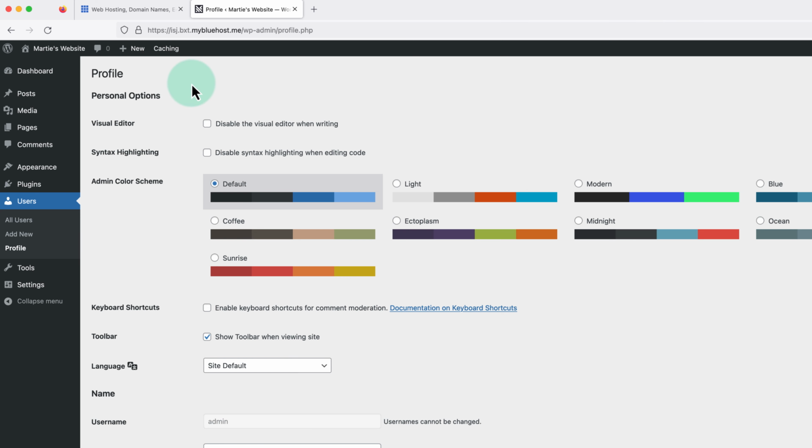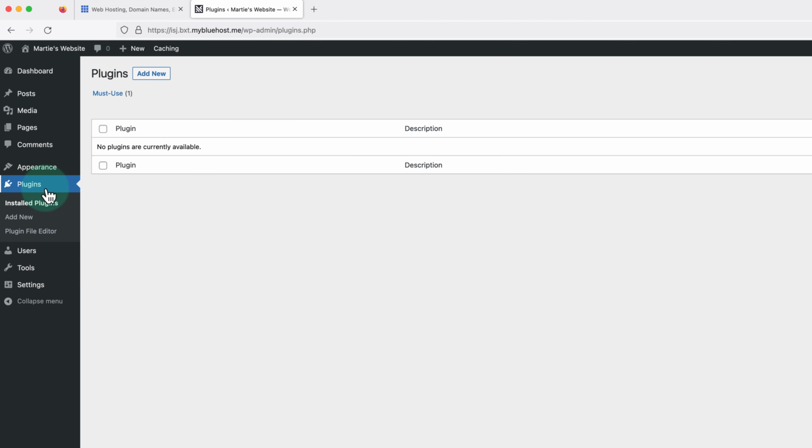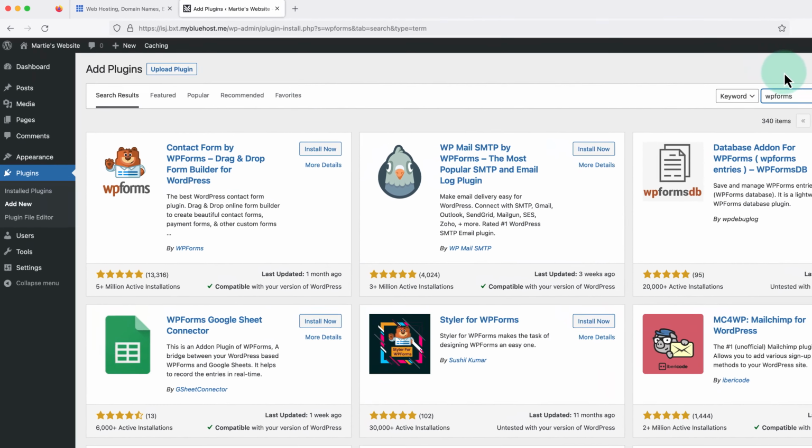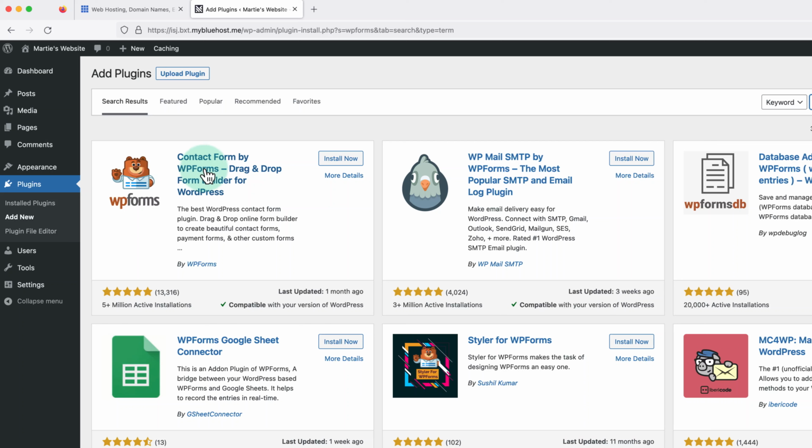Then once we're finished updating our email address, we can create the form. And as I said earlier, we're going to be installing a plugin to create it. To do this, we're going to click into Plugins on the left and click Add New at the top. Now we're going to click into the search bar in the top right and type WPForms. Then once it shows up, this is the one we're looking for here, Contact Form by WPForms. Then to install the plugin, we just need to click Install Now. Give it a few seconds to install, and then click Activate.